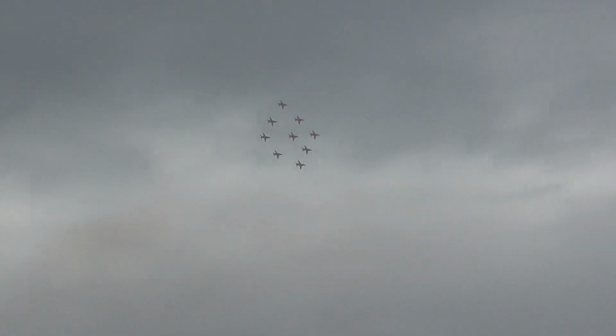Now part of our flat show only, we're about to see another shape form. It's a big T-shape. This is going to be Dagger. Reds 8 and 9 are moving to the back of the formation. Red 7's just tucking forward there. So we've got a big T-shape being formed.